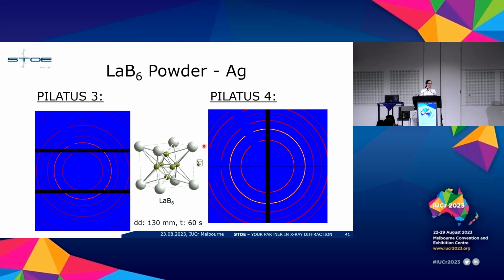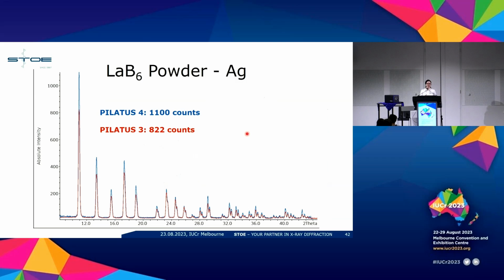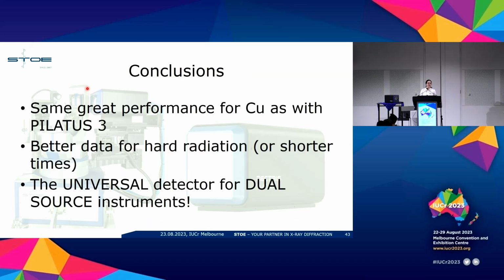We also did some comparisons because conveniently on our STADIVARI diffractometer you can also do some powder diffraction. And we used LaB6, the standard we usually use, with a detector distance of 130 millimeters and an irradiation time of 60 seconds. And you see already the comparison Pilatus3 to Pilatus4, so you have much more intense powder rings here on the Pilatus4. And what is also really convenient is you really just have one module gap. So when transforming this to the one-dimensional powder pattern, you have less area that is not usable, so to say. And if you look at it in the powder pattern again, you see also here you get much more intensity for the Pilatus4. And with this, I already come to my conclusions.